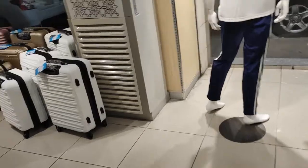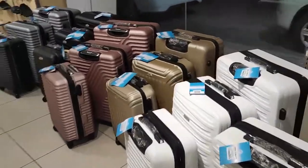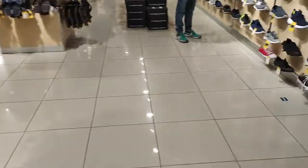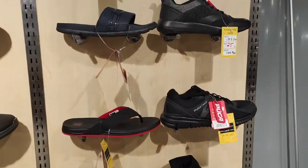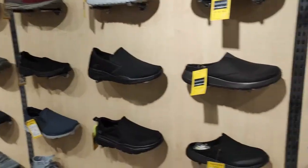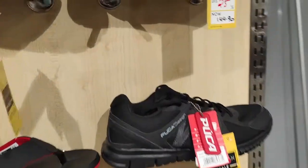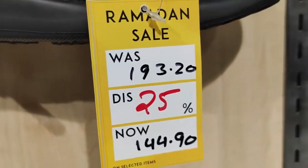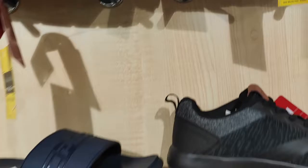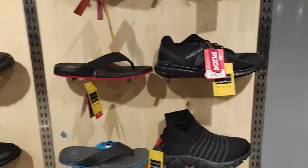So don't forget, we are in Shoe World with very good discount. Here also in their shoes. This is the shoes corner. It's also 25% discount. So in the shoes corner, they have 25% discount.